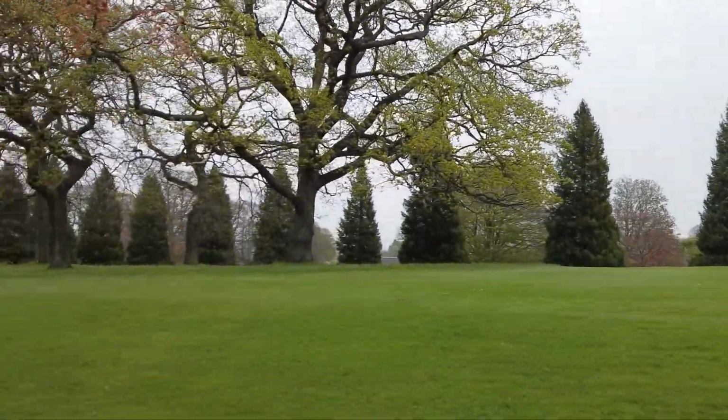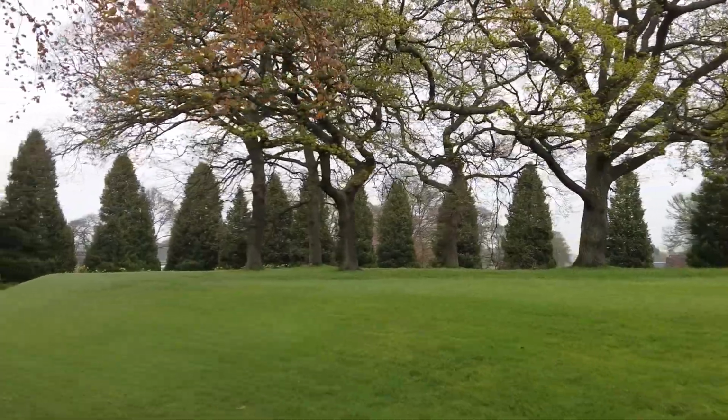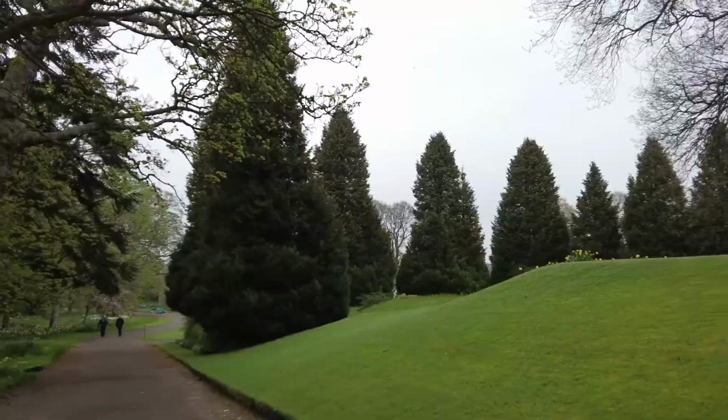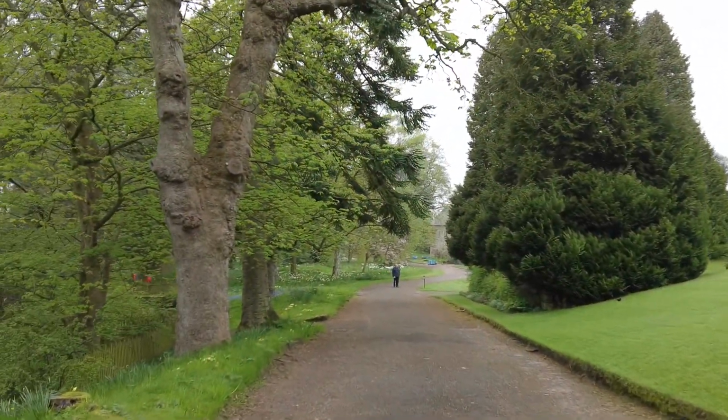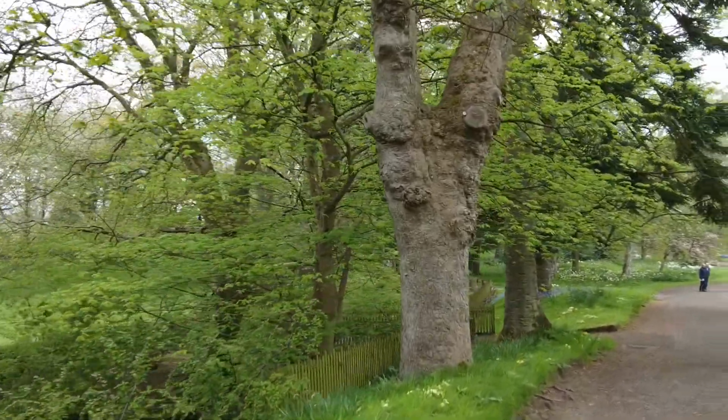Inspired by the Grand Châteaux of France, successive Stuart royals transformed this favoured retreat into the Balmoral of its day, now one of the finest surviving examples of Renaissance architecture in Scotland.